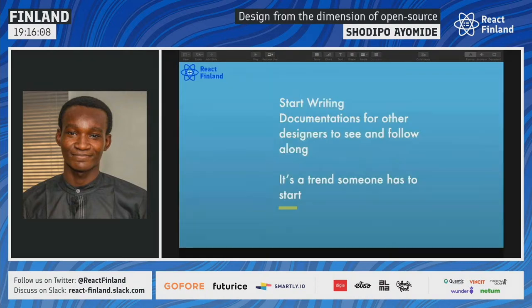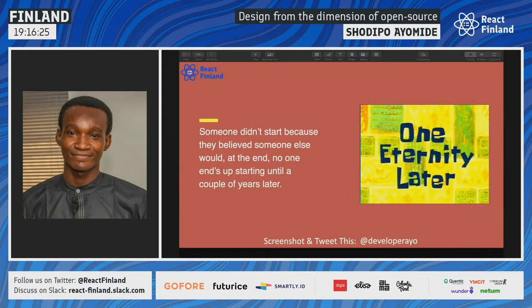So the next thing is, start writing documentation for other designers to see and follow along. Someone has to start. If no one starts writing documentation, we all have documentation for developers and that's it, then that's a big problem. Someone didn't start because they believe someone else would. At the end, no one ends up starting until probably a couple of years later, or probably one eternity later, and that's still under probability, right? So documentation. But I say, let's start writing documentation for designers today.